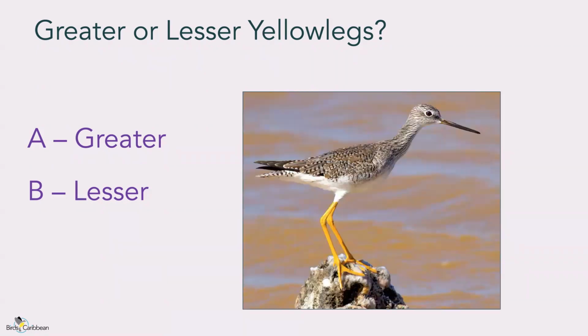Here's our second quiz. Is this greater or lesser? Excellent job, all. Everybody's saying A. And again, you can see here that this bill is longer relative to the width of the head. So it does work pretty well.